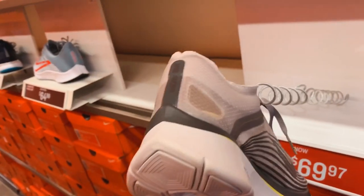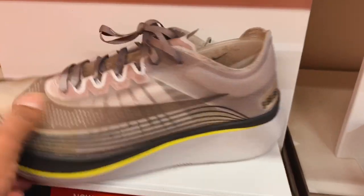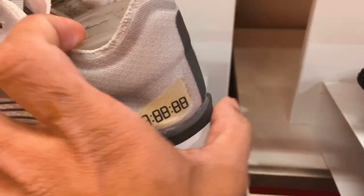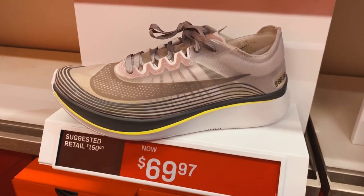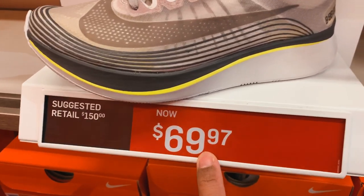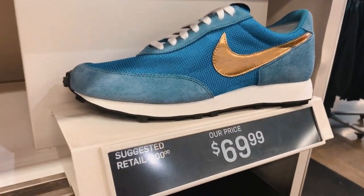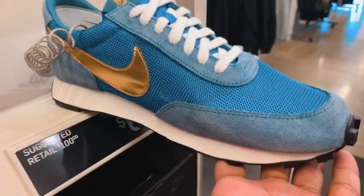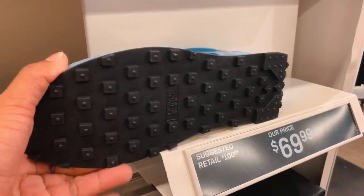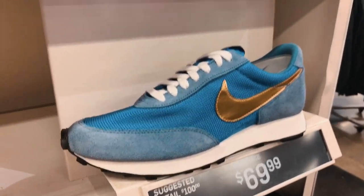$69.97. I have the Flyknit in a different color though. So this one is just the same as what I have, the same design but a different color. But $69.97 with the additional discount, not bad at all. Okay, the Break SP colorway is some kind of blue with a metallic or gold accent, selling for $69.99, and they have a waffle outsole.